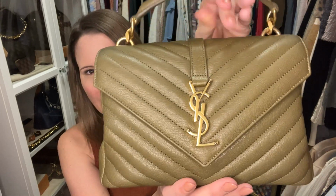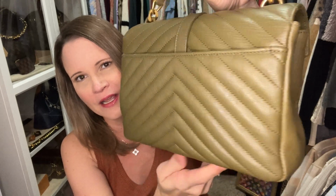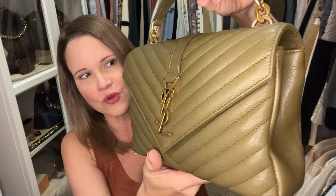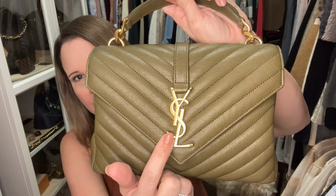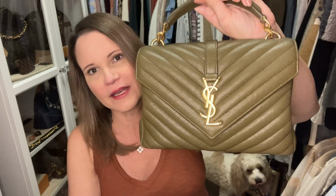So without further ado, I'm going to start off with one of my collage bags. The first collage bag I want to show you is in the color Seaweed. I believe this is a lambskin leather, although I have gotten conflicting information on it. This is the newer style where the Saint Laurent plaque or plate or logo is up higher than on the previous version.